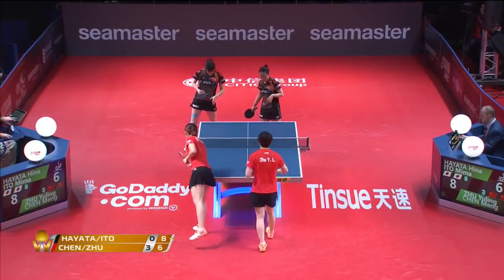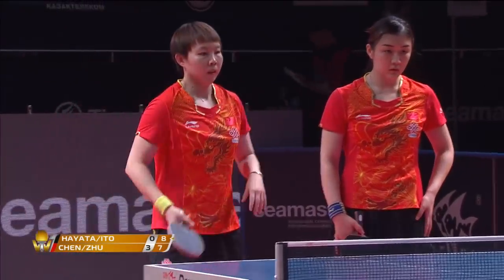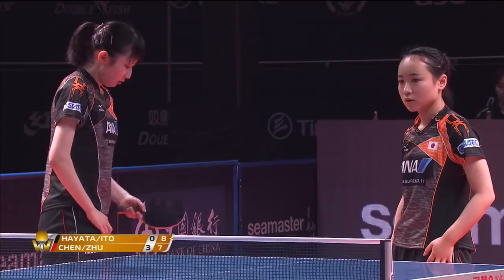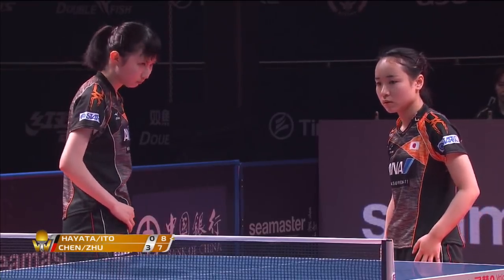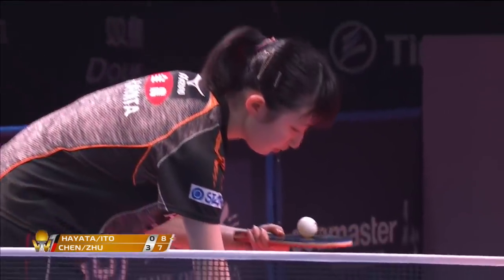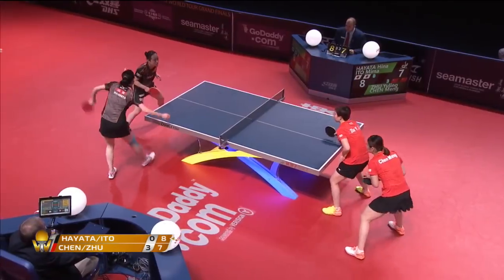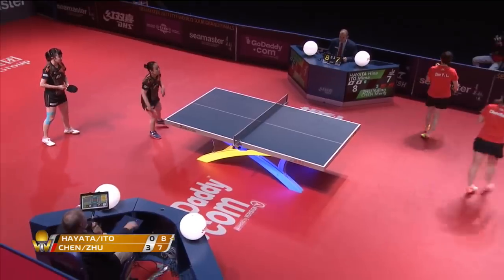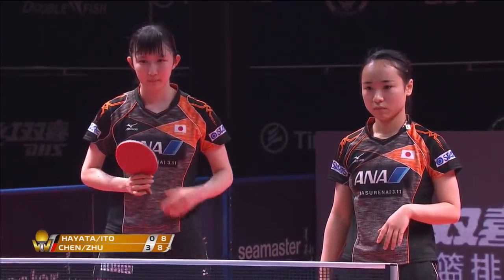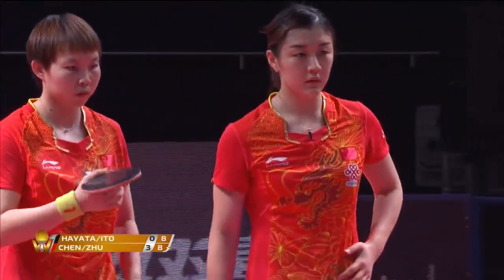Stopped by the net once again, deep in the backhand corner. Hayata's very strong, but a few of these deep shots, when the opponent's off the table, she has more time to turn the corner. Not to mention in doubles, you don't have to be back for the next shot. Zhu Yuling right at the back of the table. Suddenly we're tied up at 8 points apiece, and the serves are on the Chinese pair's side.